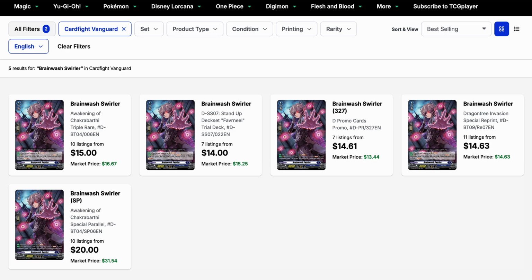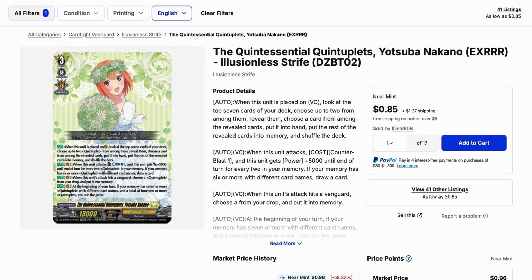Brainwash Swirler is still a solid card, being a nice power gain as well as a generic soul charge. Again, $15 pretty much across the board, including the full art reprint that we got from the BSF this year, and the SP is currently available for a low price of $20, but a market price of closer to $31.50. So watch out.